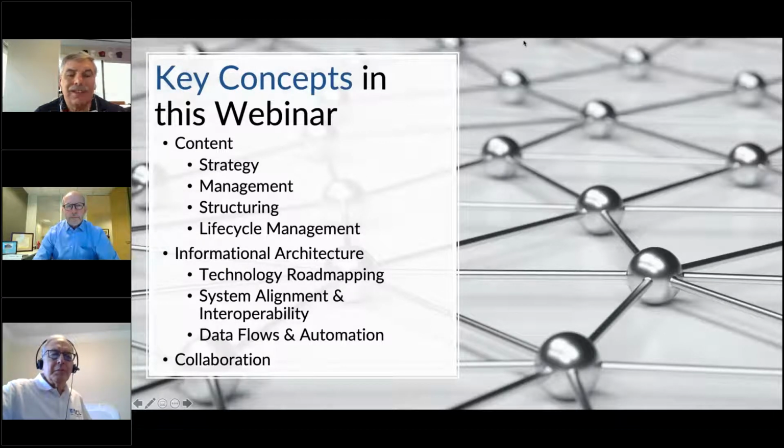We really want to talk about content strategy and management, how we structure things, the life cycle management of some of the content, and then an overview of information architecture. We'll cover what we think about when we're talking about technology road mapping, how we do system alignment, interoperability between systems, data flows and automation, and then collaboration.